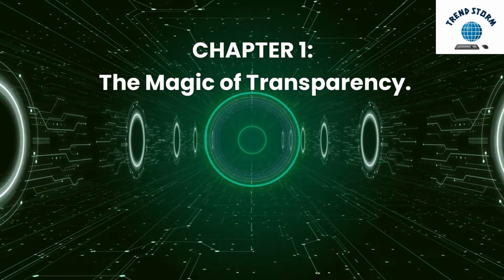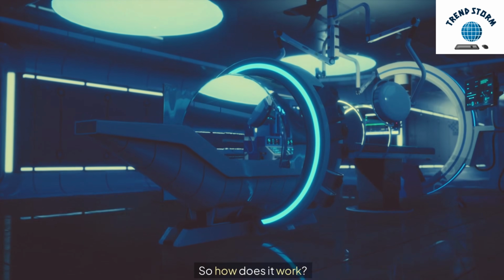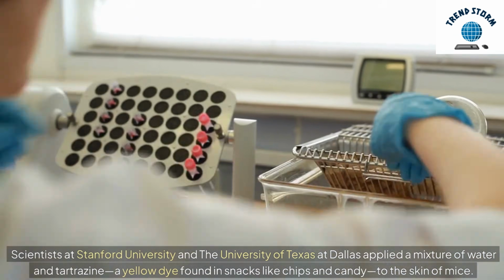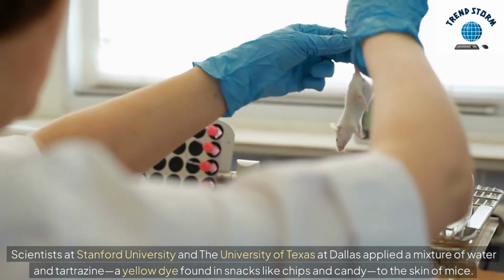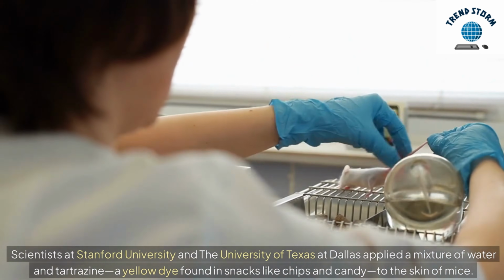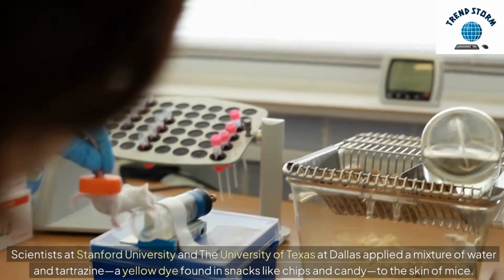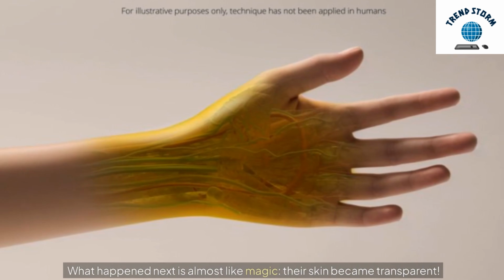Chapter 1. The Magic of Transparency. So how does it work? Scientists at Stanford University and the University of Texas at Dallas applied a mixture of water and tartrazine, a yellow dye found in snacks like chips and candy, to the skin of mice. What happened next is almost like magic.